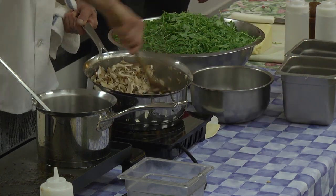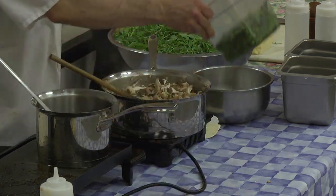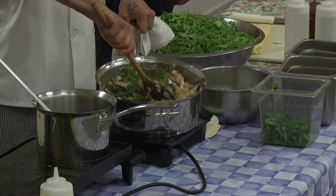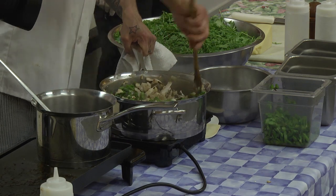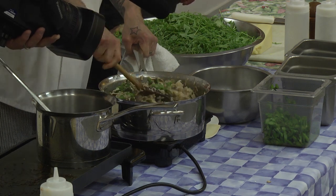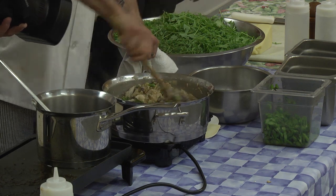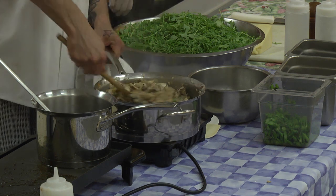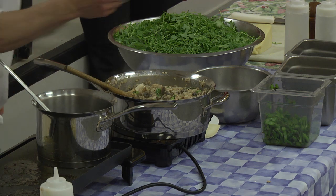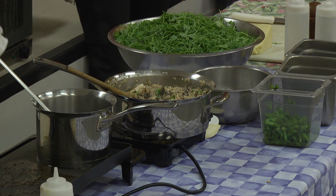Why is that thing beeping right now? So I'm folding it all in. And then this is the asparagus that I blanched. I mean, it's probably too much, but is there such a thing as too much asparagus? Okay, that's pretty much it. I'm going to taste it, and just make sure that the salt and pepper and whatnot is there. Of course. Just kidding.